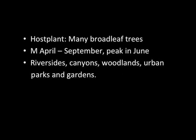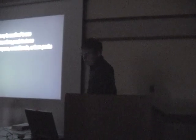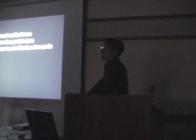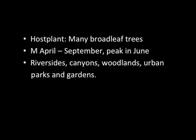Host plants, many broadleaf trees, willow, aspen. I found it on alder a few times. There's reports of maple, but primarily aspens and willows are its host plants. So black cottonwood's a good one. Pacific willow. If you have a garden and you want to attract this species, quaking aspen or Scouler's willow or smaller species of those genera you can try. It's a mid-April through September butterfly, peak in June, so in the next month you're going to start seeing this butterfly come out if it warms up at all. It's May, right? It feels like March out there.